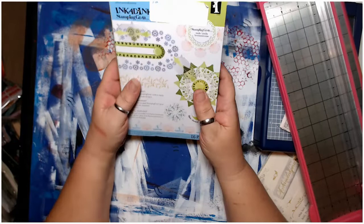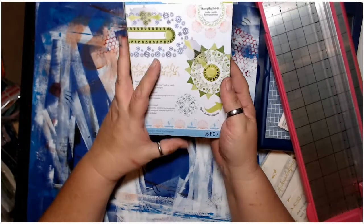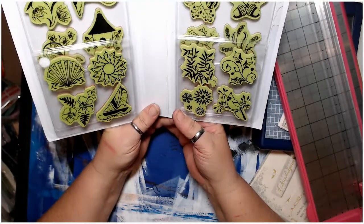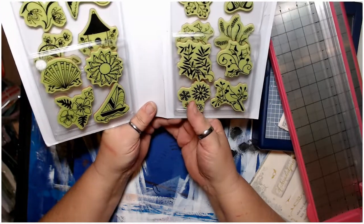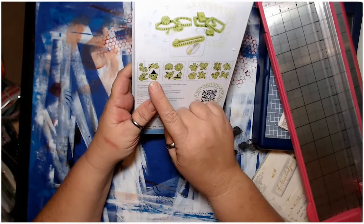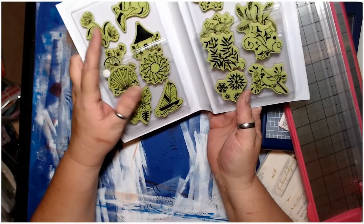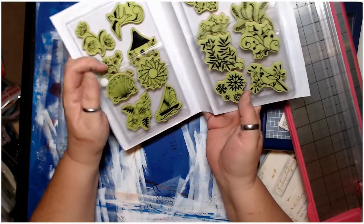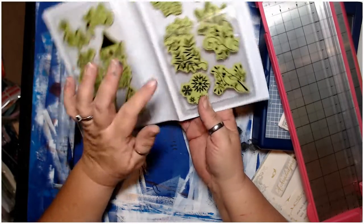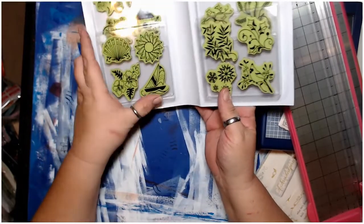I found these, and these are going to be in the auction. They're for use in the stamping gear, but you can use them regular if you want to. They're just clean stamps. They're brand new, never been opened. And I got a set of those. There's 4 in each set, and this one up here has a bird's nest, a bird's house, and a bird, and a flower, and a watering can. And this one is acorns and stuff like that. And then this one is just different kinds of winter leaves and a cardinal. And then this one is seashells and boats and stuff.